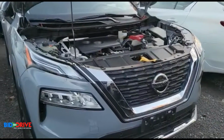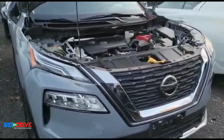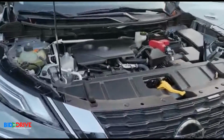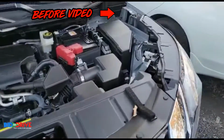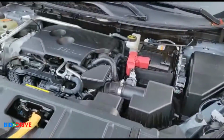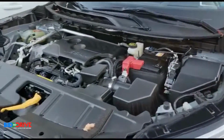We are the premier repairable car dealer in the Northeast. Right now, this is an update video on the 2021 Nissan Rogue Platinum that we were in the process of building. Right now, this is the finished product.